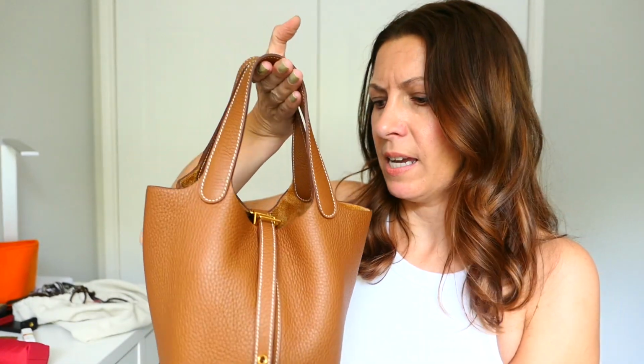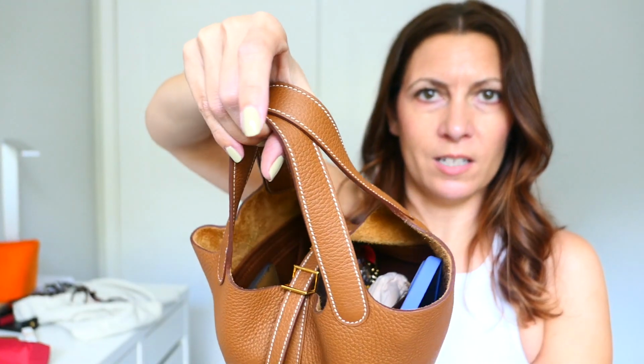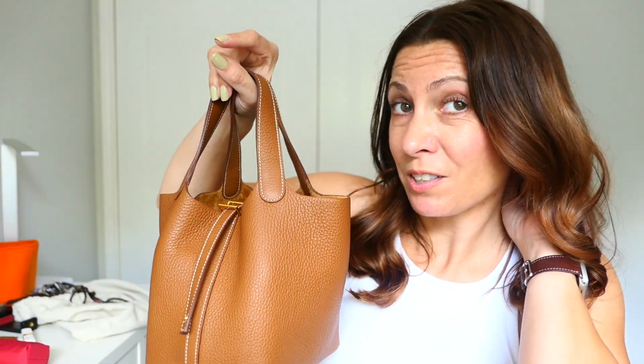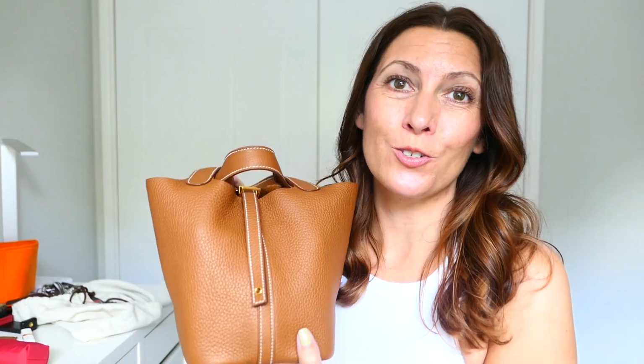So again, if I flop the front through, you can see that is much better. Easy access to phone, easy access to a card holder. Now, if you're worried about pickpockets and you're going somewhere really busy and you're really worried about security, the Picotin, unless you get an insert with a zip, is not the best choice for you. However, Zoomoni have a solution for that as well. I didn't get it because I didn't want it. It wasn't a concern for me.